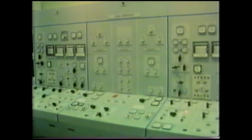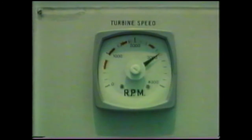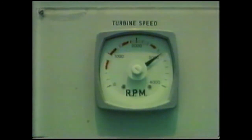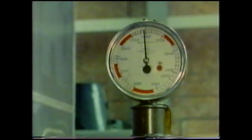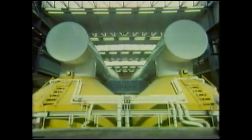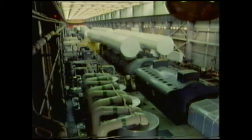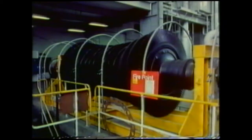The steam's used to drive turbines which drive generators, just as in all power stations. Here's a gauge showing us the turbine speed, around 3,000 revolutions per minute. And here we are in the generator hall, where the electricity is being produced. This is a smaller station than the coal-fired one, but it still produces 1,000 million watts of electricity. Let's look at the generating equipment.